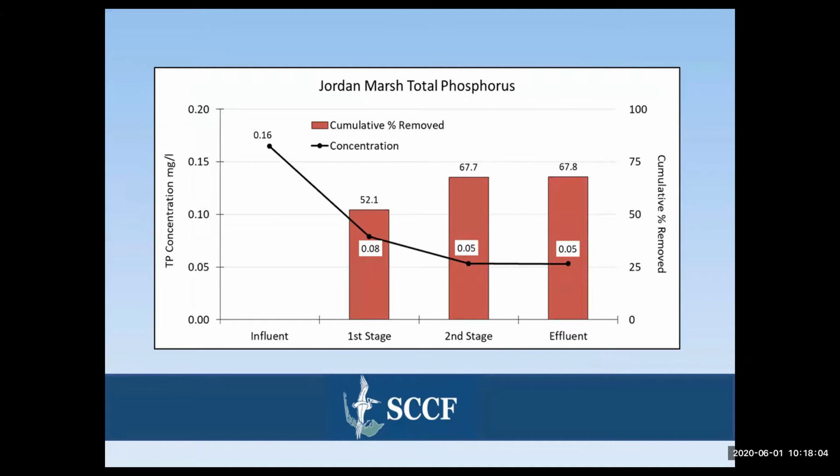Pretty much the same thing for TP. You got quite a bit more removal than you did with the nitrogen, but the first stage took care of a lot of the phosphorus. You got a pretty significant removal in the second stage, and then in the third stage, not much going on at all.